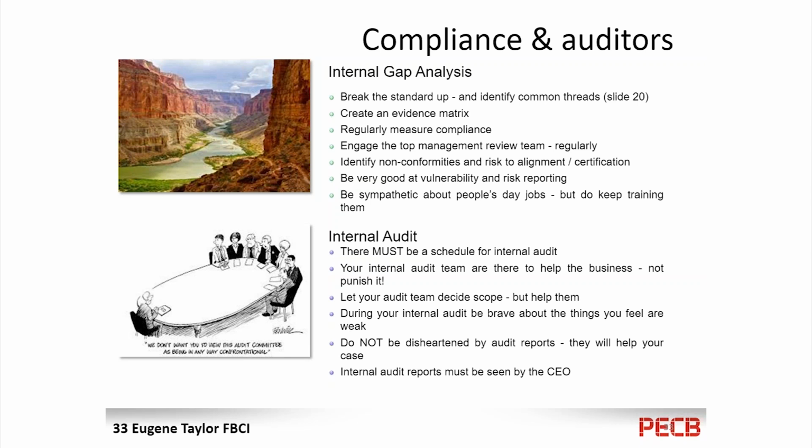So what I say is do an internal gap analysis. If you're uncomfortable using your own people because there's the familiarity thing, then just get somebody else from external. I'm available. Do an internal gap analysis. Get an internal audit done by your audit team. It's very, very good that you start there.